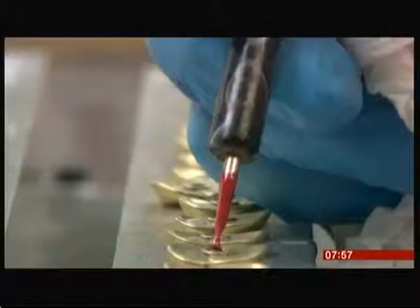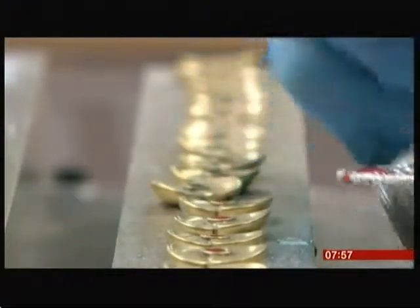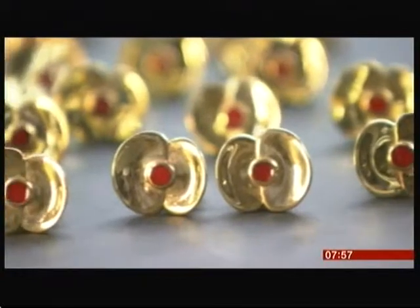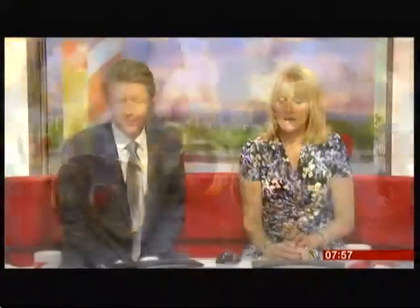More than 19,000, each representing one life lost on the British military's bloodiest day. Metal designed to kill, redesigned to remember. Tim Muffet, BBC News.